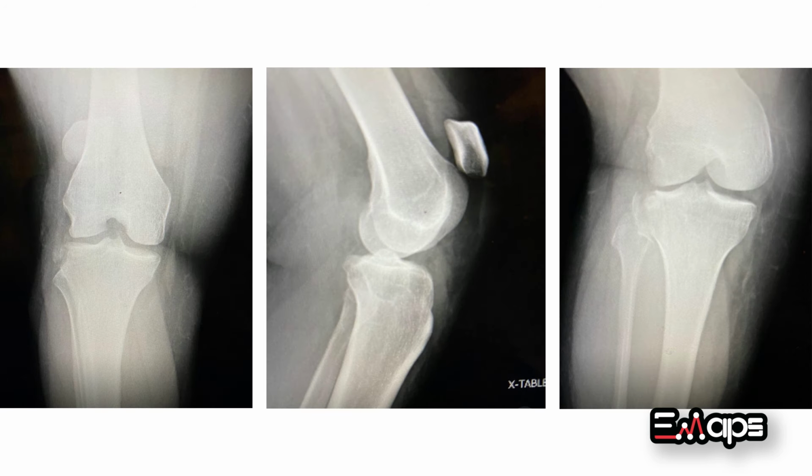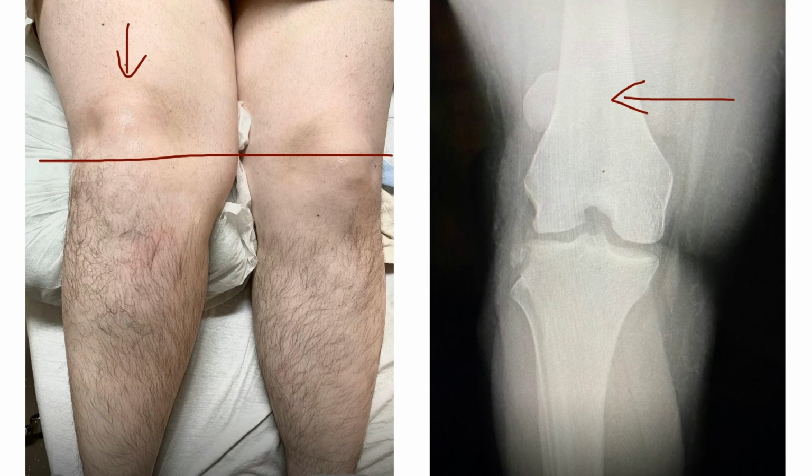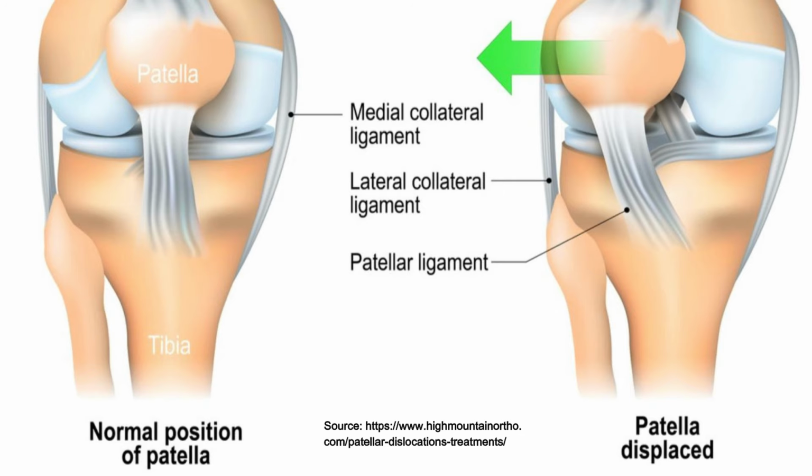An X-ray was obtained and the radiology report was read as showing osteoarthritic changes of the knee without evidence of acute fracture or dislocation. Given the extent of the pain and edema, we looked at the images independently, and concern was raised for a tibial plateau fracture as well as a patellar dislocation. The location of the patella being quite high-riding further raised suspicion for this being a superior patellar dislocation.